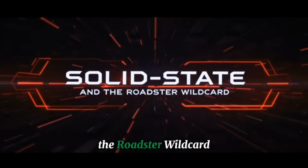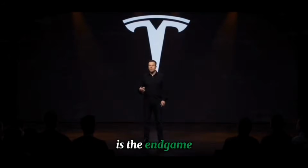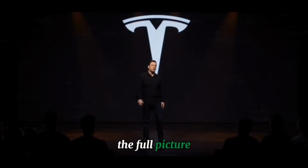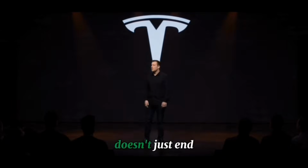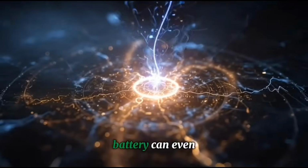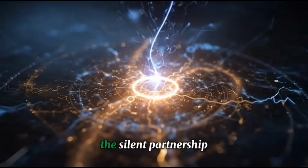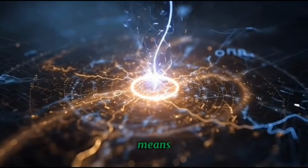Solid state and the Roadster wildcard. But if you think sodium-ion is the endgame, you're not seeing the full picture. Because Tesla has one more card to play, and this one doesn't just end lithium, it rewrites the laws of physics for what a battery can even do. The silent partnership that could redefine what battery even means.